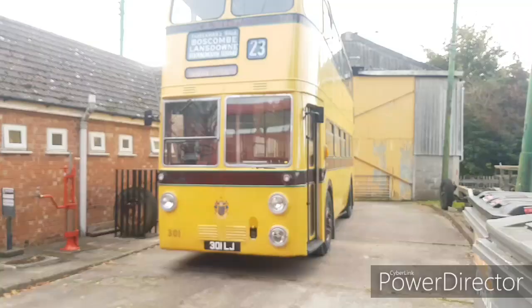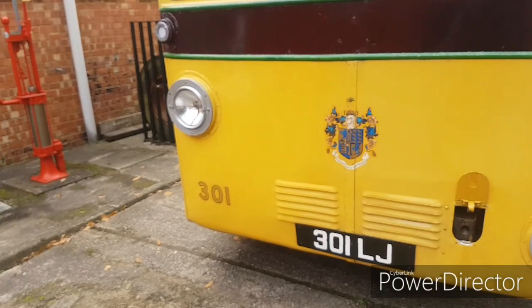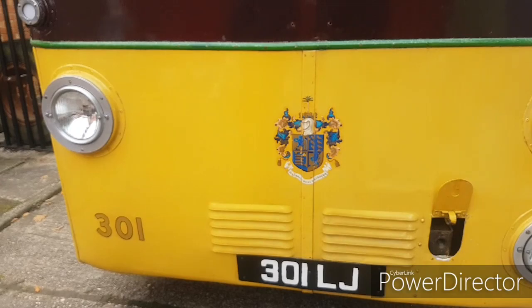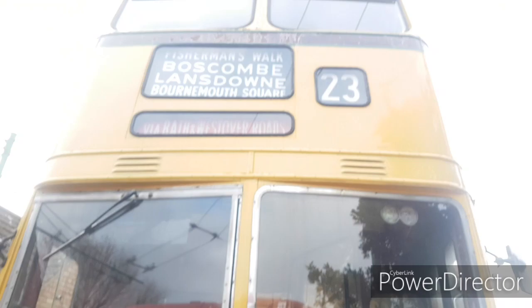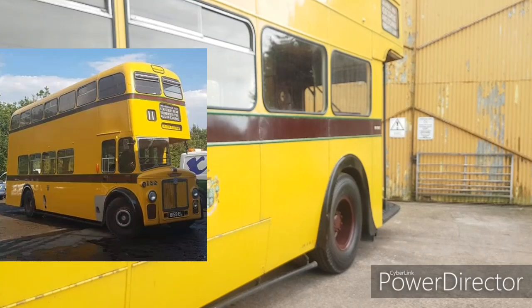Here's another trolleybus, which is 301 LJ, number 301. Yeah, I don't do Latin. I have no idea what that emblem is. Oh, Bournemouth. Of course it's Bournemouth. There was a Bournemouth bus that had come to our depot one time. I'll pop a picture if I can find it. And if I have, there it is.